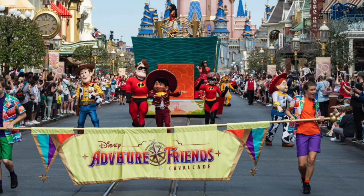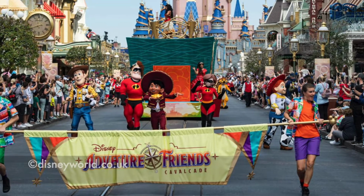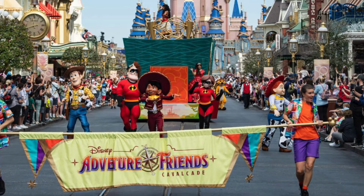Adventure Friends Cavalcade. The reason why that one's above all of the others is because they've got characters that I've never seen in Disney World. They've got Coco characters as part of this, and I think they've got some Zootopia characters as well. So the characters that are part of this Adventure Friends Cavalcade are very rare characters that I'd love to see. So that's the reason why it's number 14.